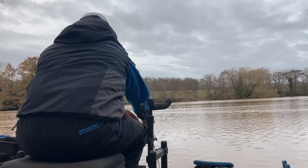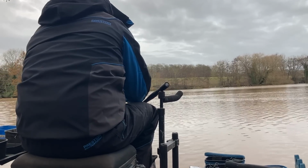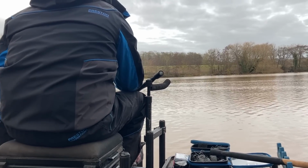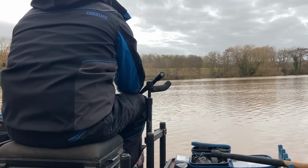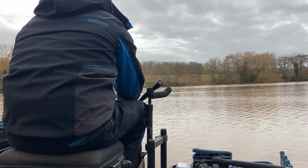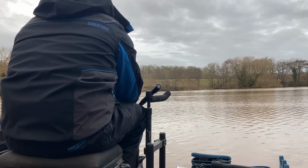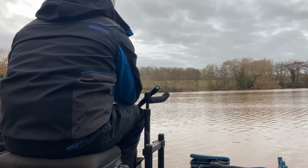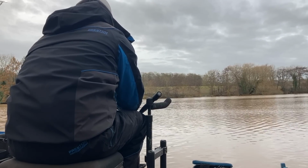I had a little liner, and like almost immediately, and I thought, what? Was that me tightening the tip? But no, I definitely had a little liner almost straight away, and then we were 3 minutes in, and I've just caught that skimmer. Now that has put me onto £1 and 2 ounces.